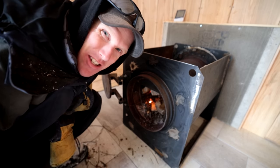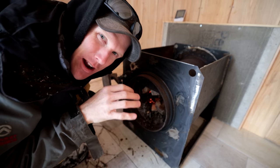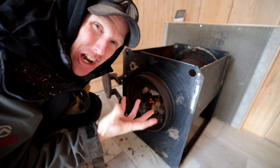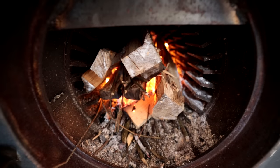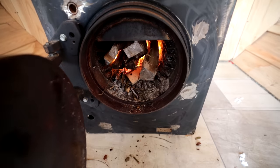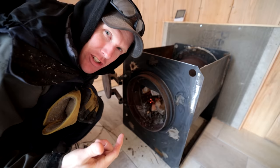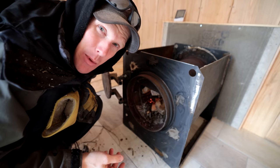I'm pretty impressed with how this stove is working. It's amazing how easy it is to light, and the draft that's there is probably from the giant chimney. Once you get the little kindling going, it just sucks it right out. There's no smoke coming out the front. It's really easy to light. If you didn't see the previous video to this one, you can check out how I built this guy out of a repurposed Weismann boiler.